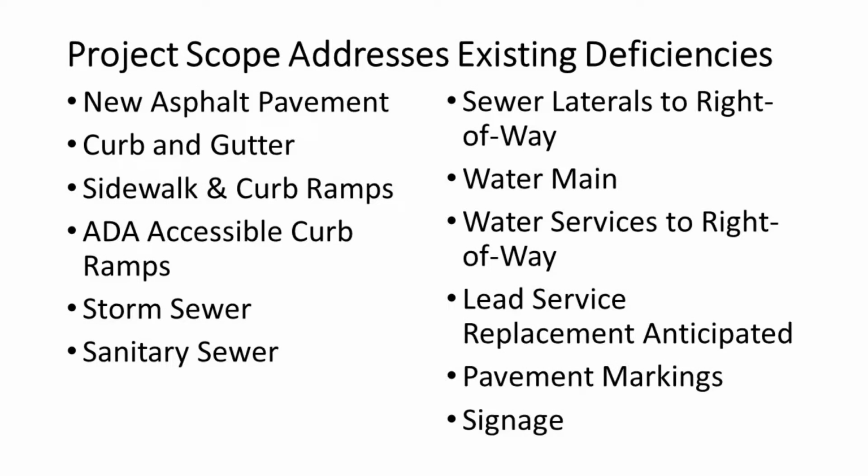Some of the project scope addresses existing deficiencies. We'll be providing new asphalt pavement, curb and gutter, sidewalk, and curb ramps. The curb ramps will be ADA accessible, which many of them are not right now. New storm sewer, sanitary sewer, sewer laterals and water services will be replaced all the way to the right-of-way. New water main as well.